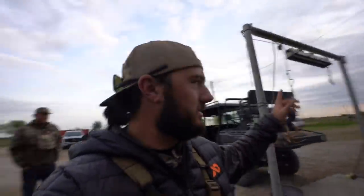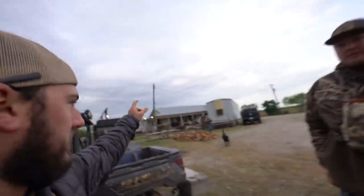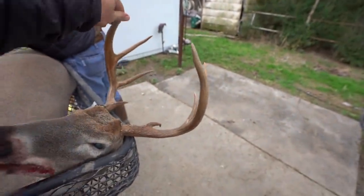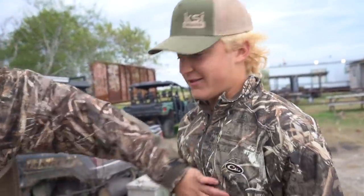Well, guys, we made it back to camp. His dad's gonna clean up this deer. Me and Jamie are gonna go out and do a little hunting, and he is headed to football practice. So he got out easy, but awesome deer. We're gonna do some cooking later and eat some fresh deer. Have fun at football. I will.